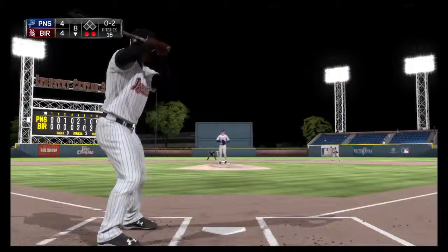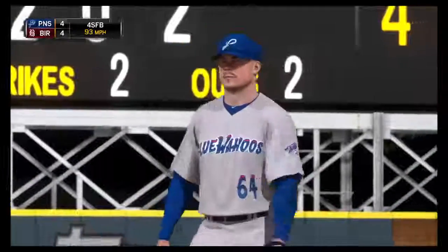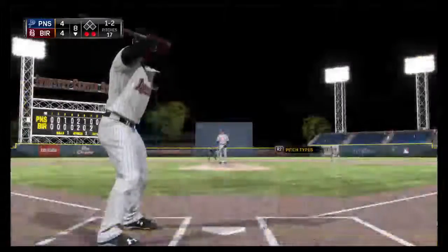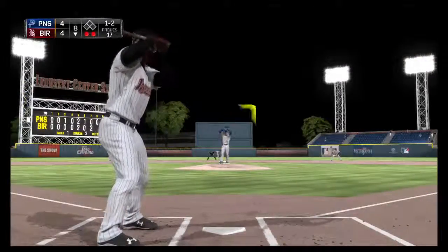Oh, man, what a perfect pitch right there in a perfect spot. And that's exactly how you have to attack a guy like this. He wasn't even close on that pitch. We're in the eighth inning now of a 4-4 ball game.